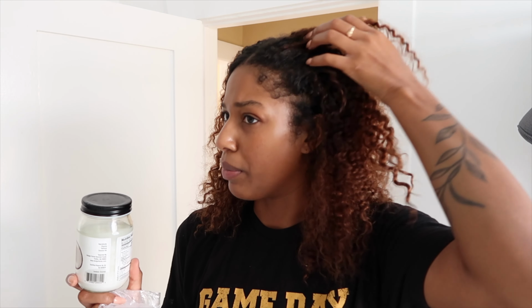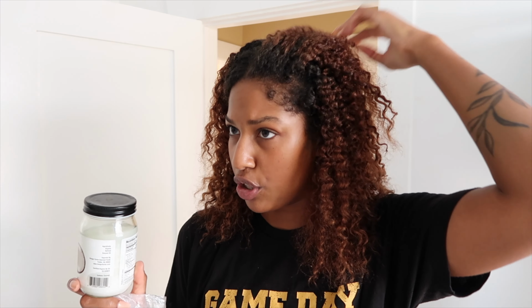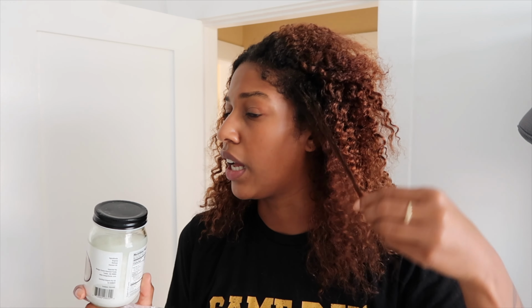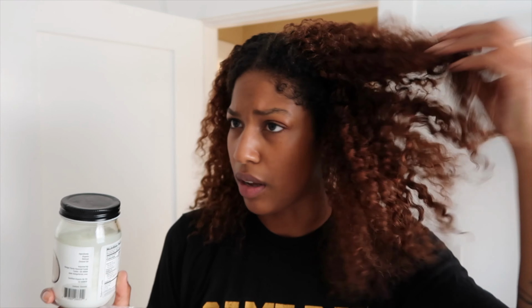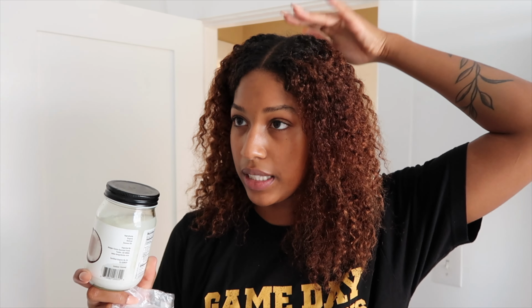I don't even know if I'm gonna do my roots, but I might, because there are random strands in here that are still the color, and my new growth didn't come in. I don't know, it's all messed up. So I'm gonna do the bottom, the color, first. I'm gonna let it sit for a little bit, and then I'm gonna go in on the top and then wash it out.